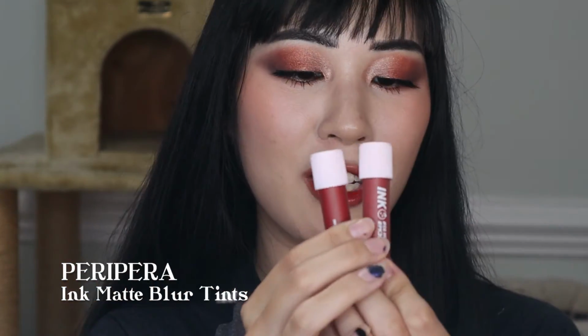Next, I don't use these as often as I use Romand because they are so pigmented. It can actually be a little difficult to control, but if you want the ultimate pigmented matte mousse blur tint that just blurs the heck out of your lips, perfect Korean matte blur look, Peri Peri Ink Matte Blur Tints. Not drying at all. Again, these are really pigmented, so you guys be careful.